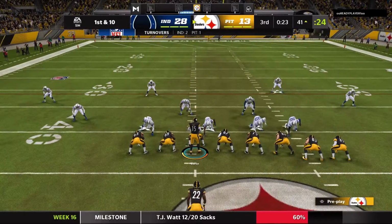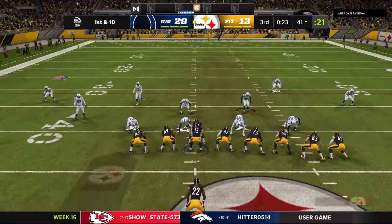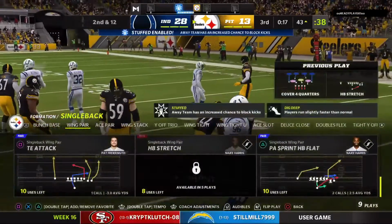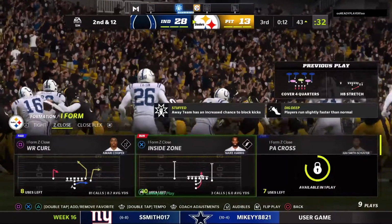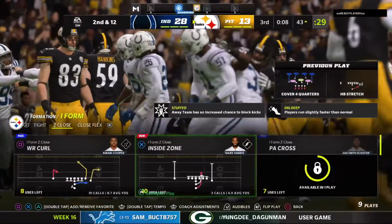First and 10, and they've got three tight ends out there. A jumbo package look. Now a give right side. It's Harris, and he is met quickly in the backfield. Down he goes, folded like a lawn chair. 2 yards the loss, second and 12. At the 43-yard line.